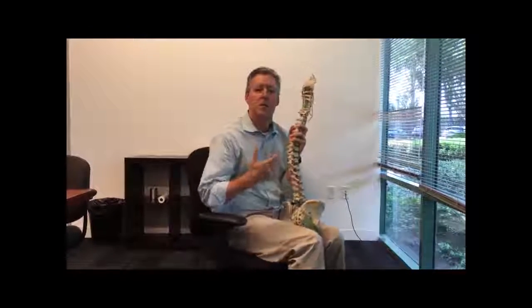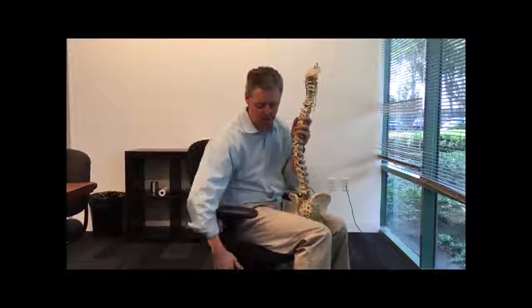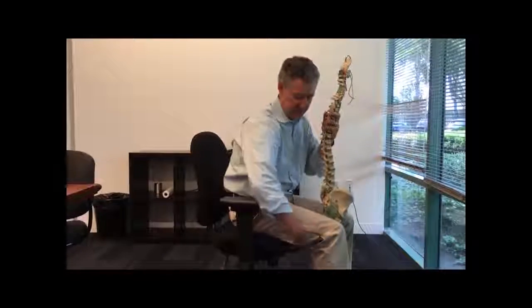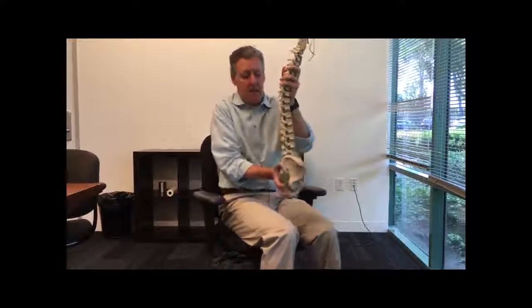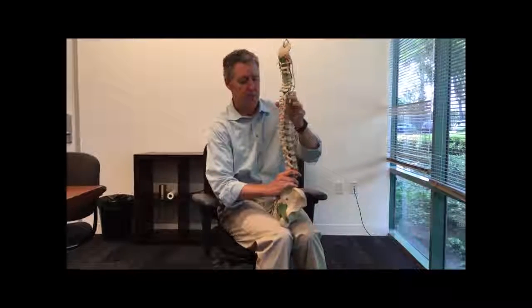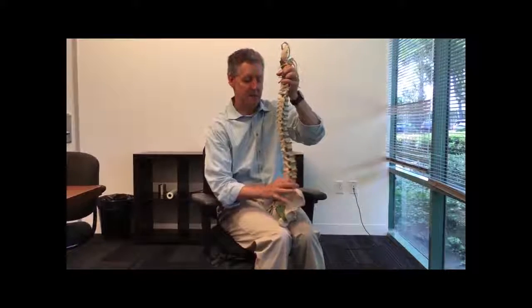So what you want to do with somebody that's having low back pain from being static for so long is actually raise the chair. So when you raise the chair, it puts slack in these hamstring muscles, and that rolls your pelvis. So now, instead of your pelvis kind of rolling back, it's going to come forward. And as your pelvis comes forward, your lumbar spine straightens out, your thoracic mid-back straightens out, as does your cervical.